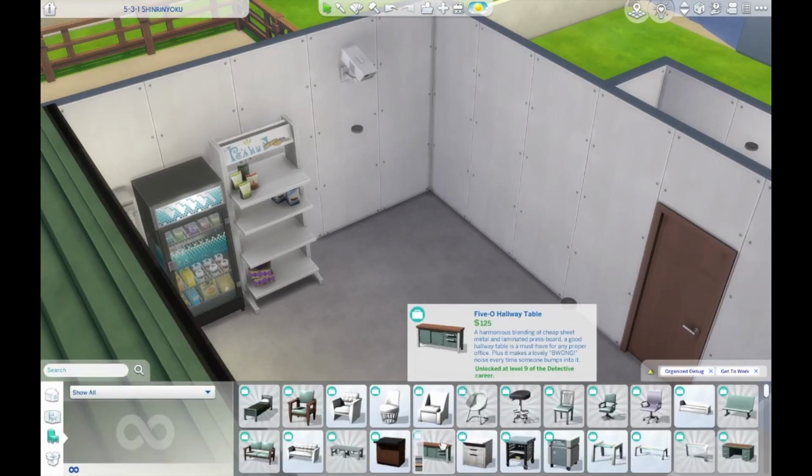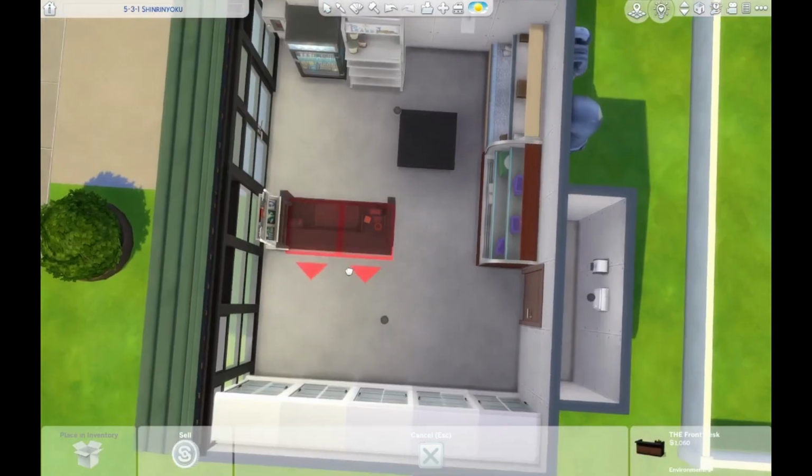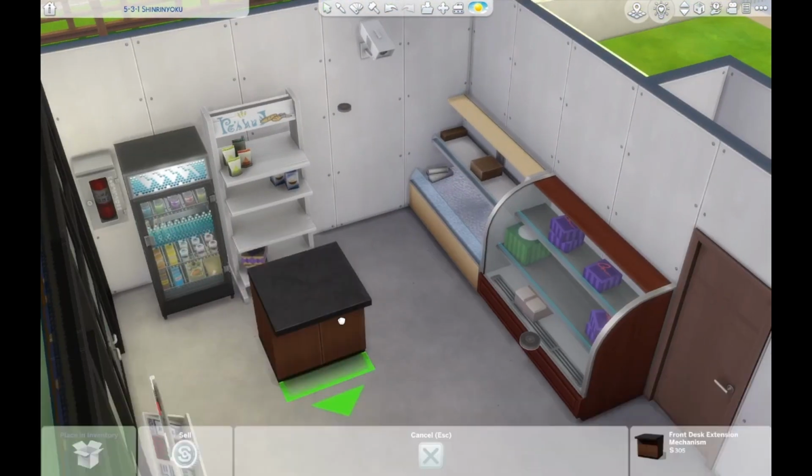It's got some coolers for food. I think we end up with a little bakery case. This is not the layout that we end up with, and this is not all the items we end up with.